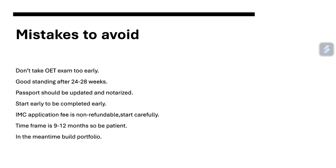Then what important mistakes should you avoid? Some of them I have already mentioned during making my video. First and foremost is, do not take the OET exam too early. If you have taken the OET exam, directly apply for the registration. Do not wait for a long time thinking that you have plenty of time, 2 years, and you will get the registration. No, you don't have plenty of time. Just go ahead and apply for the registration once you have the OET exam.